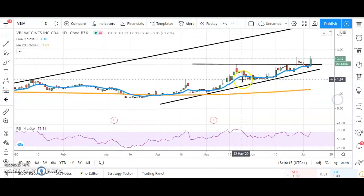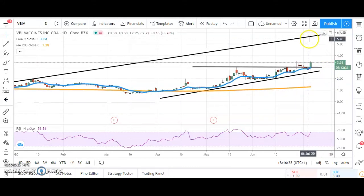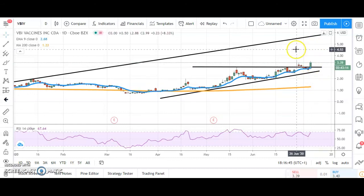Here we've broken above that old May resistance around $3, above that on an end-of-day close basis, and above the 50-day moving average, currently at the same $3 area. We could head up as high as $6 over the next, what is it, the end of next month. And really looking pretty set fair given the clear breakout that we've had for today's price action. So above 3, looking for 6 at VBI.